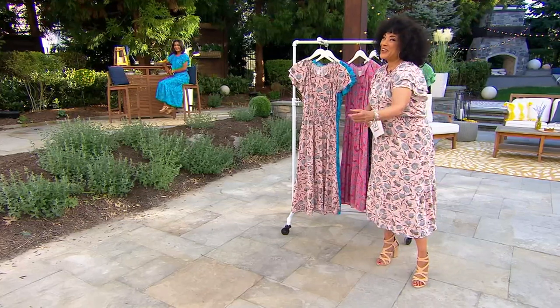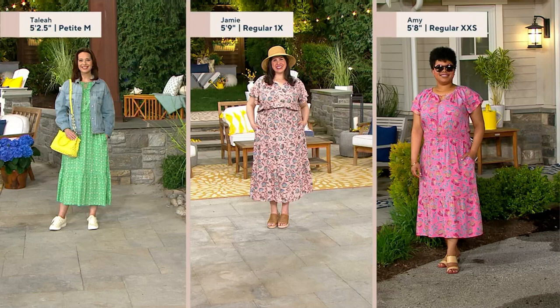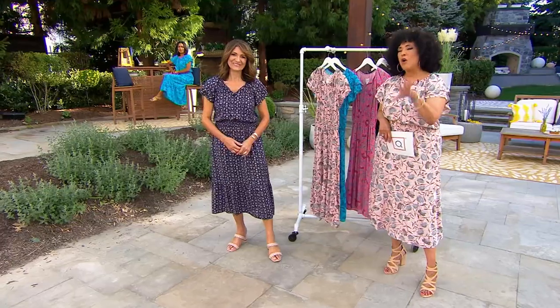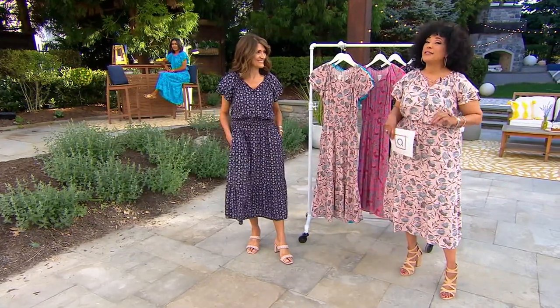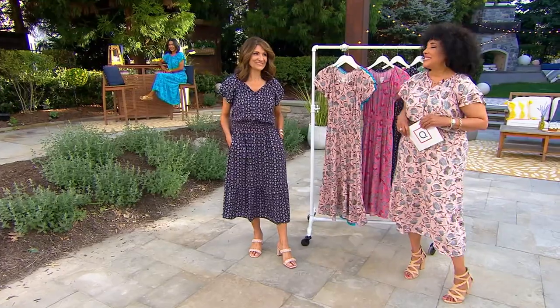I'm gonna bring in our guest, because she's an old friend of mine, I shouldn't say old, she is a friend of mine that I haven't seen in forever. Come on in. As you see on our ladies, whether it's Amy or Talia or Jamie, this dress looks great on all shapes, all sizes, and that's why we're excited about rediscovering our love of dresses. This, everybody, is Claudia Saylor.